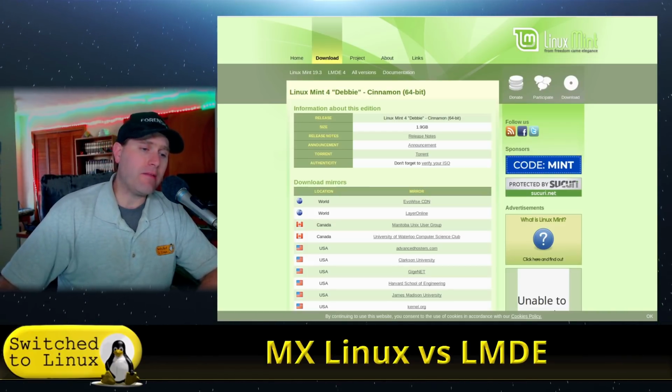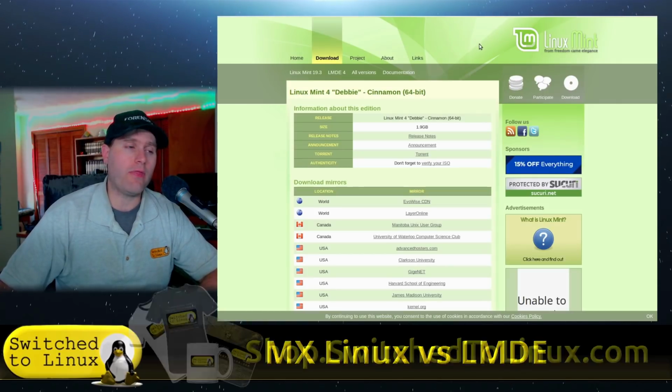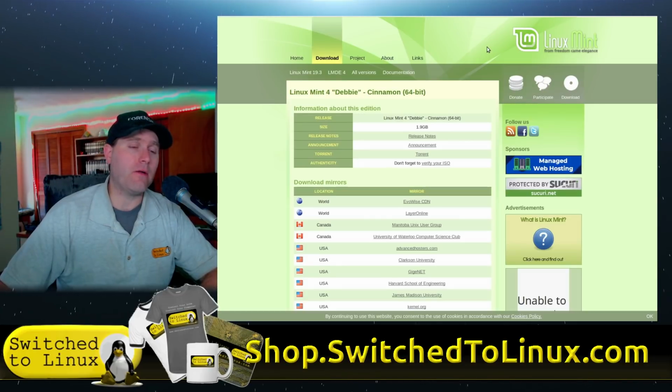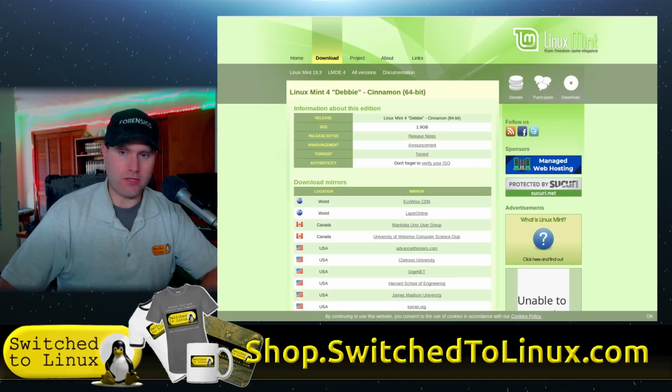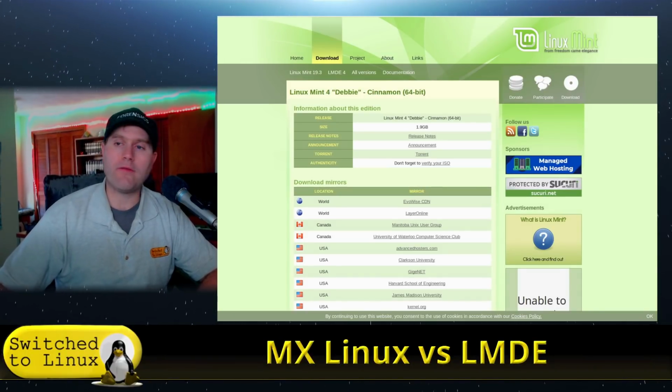That is what some people might want, the more Windows-like experience. It would be easier for them to go with the Linux Mint Debian Edition. If you're not as concerned about that and you want something a little bit more streamlined, MX Linux might be your better go-to place. So what we're going to do here is jump on over to MX Linux, and as soon as we're ready for that, we'll be back.